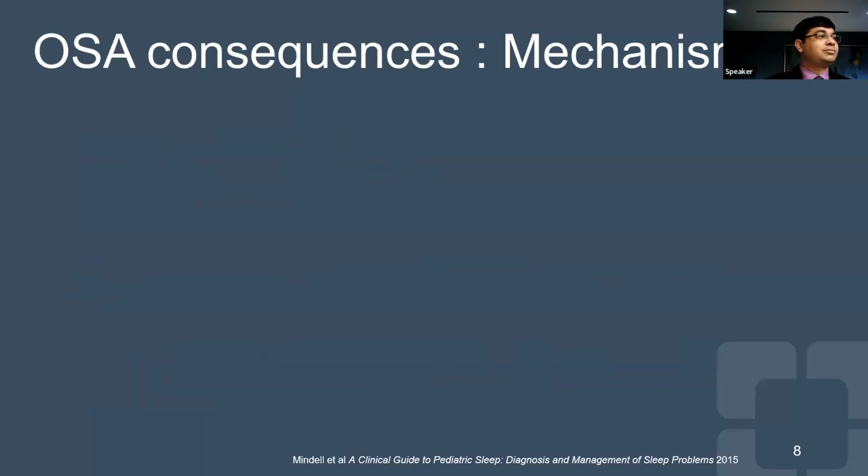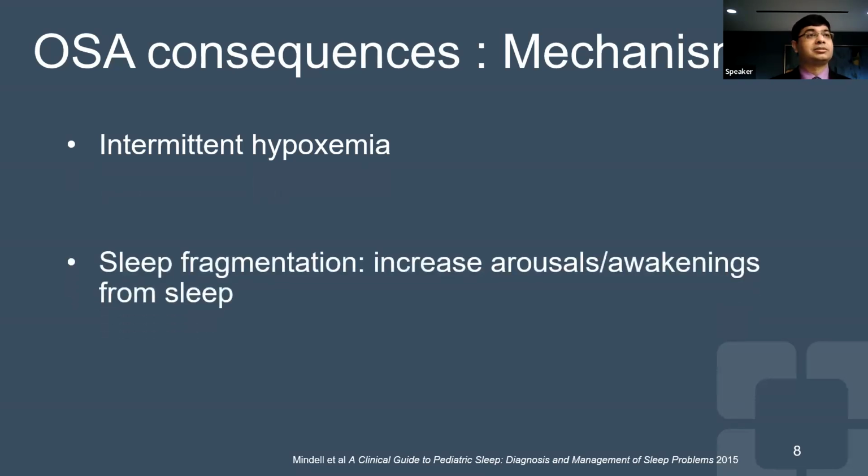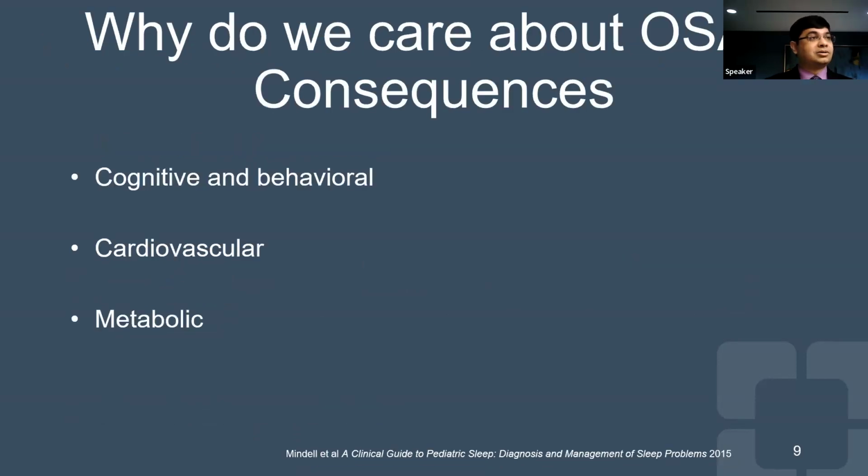Why do we care? Why do we need to treat obstructive sleep apnea? There are 3 mechanisms by which obstructive sleep apnea leads to several consequences. 1, intermittent hypoxemia. 2, sleep fragmentation, which is due to the increased number of arousals or full awakenings, and alveolar level hypoventilation. Consequences of obstructive sleep apnea tend to be 3-fold in children. 1 is cognitive and behavioral, or neurobehavioral, which I think are the most important ones and most studied and known, and that's the one I'm going to highlight today.